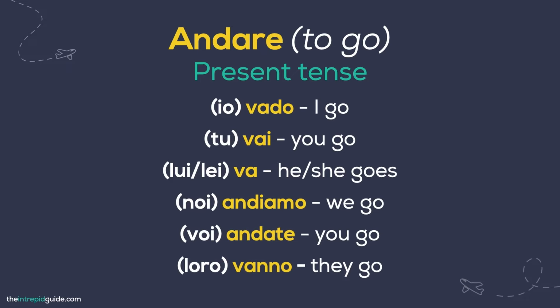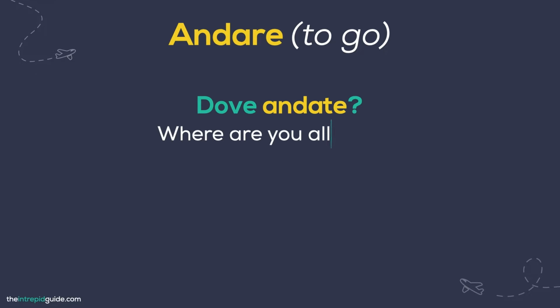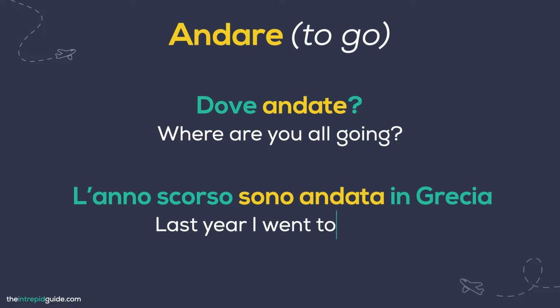Here is how andare is conjugated in the present tense. Io vado. Tu vai. Lui, lei va. Noi andiamo. Voi andate. Loro vanno. Here are some examples. Dove andate? Where are you all going? L'anno scorso sono andata in Grecia. Last year I went to Greece.